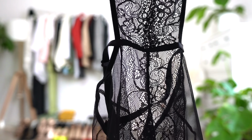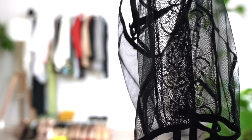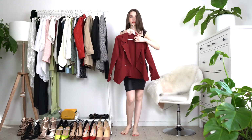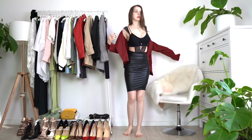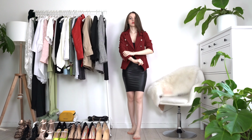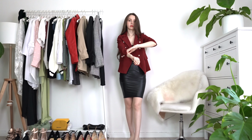First, I'll be styling this interesting piece, which I'm actually not sure how to call. I decided to style it with a faux leather skirt, a red jacket, and of course, to complete the look, I will add a pair of heels.